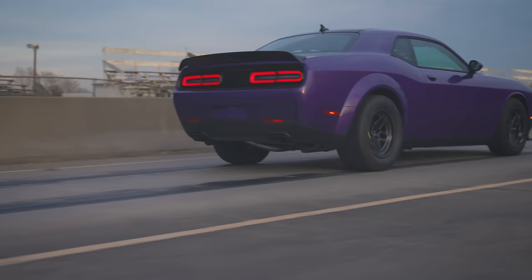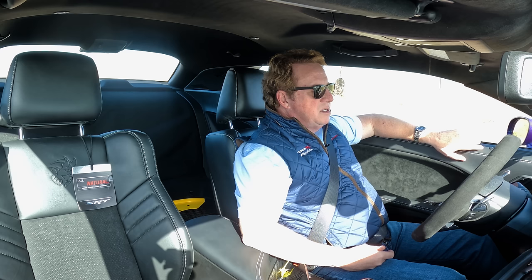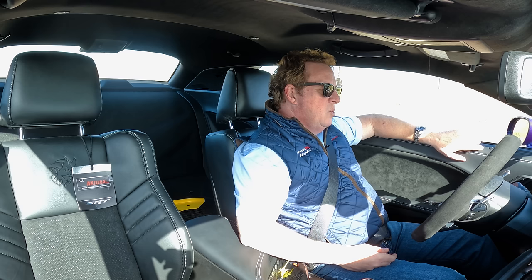Look, in conclusion, the Demon 170, in my opinion, this is my first drive, it's the real deal. I think some people might have viewed the original Demon as a little bit of a paper tiger. It was advertised as a 9.65 at 140 mile an hour car, and I think out of the box, the fastest we were able to go was a 10.0. You had to do work to those cars to get them to run a 9.60. You had to put a tire on them, and they needed more power.